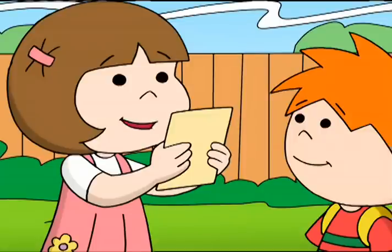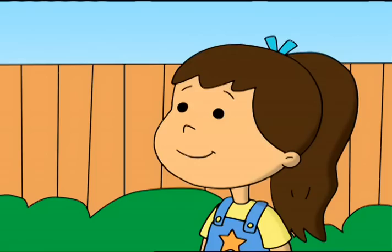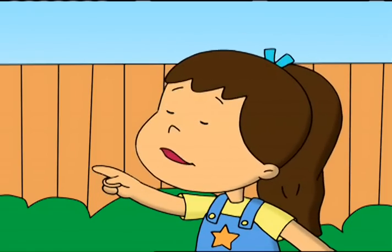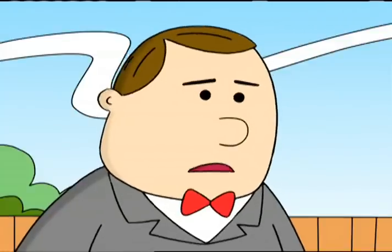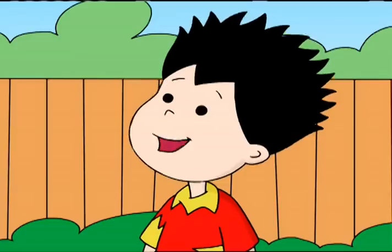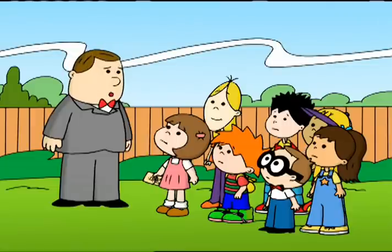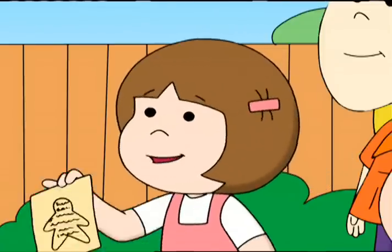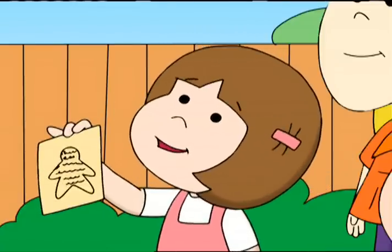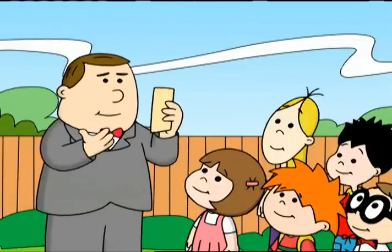Too many big words for me. We need to find a grown-up. Oh, look, there's Principal Warner. Good gravy. Why are you children in such a big hurry? We just discovered a note from a missing gingerbread boy. Is that so? Where did you find it? On the monkey bars. Would you read it to us, please? All right.